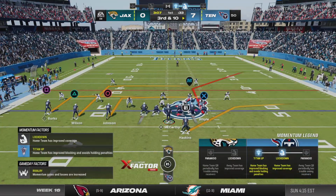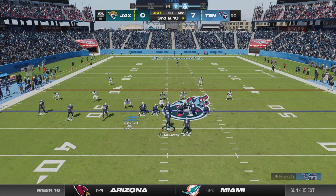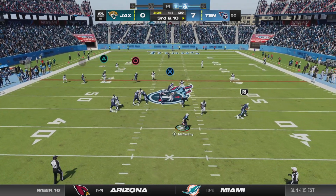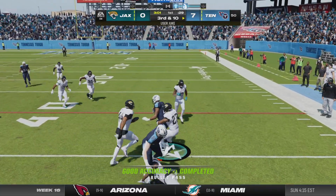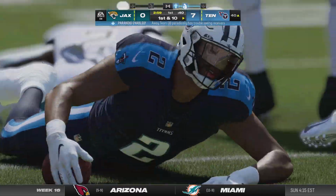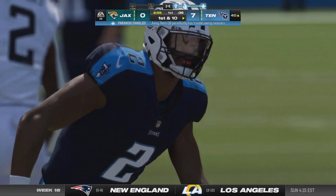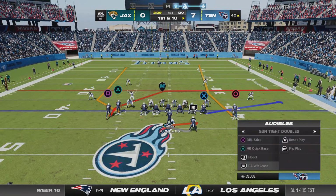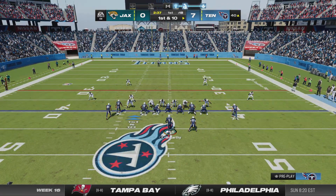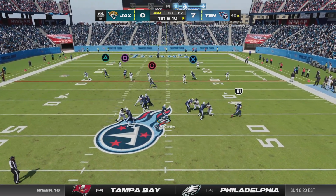Certainly appeared to take away his first read, and by the time he tried to look elsewhere and find an open target, the coverage was too good. That one falls incomplete. Check down, complete to Haskins. And they'll work this down to the 40-yard line, tackled there. That's a first down pickup for Tennessee on a gain of 10. They'll look to throw again.